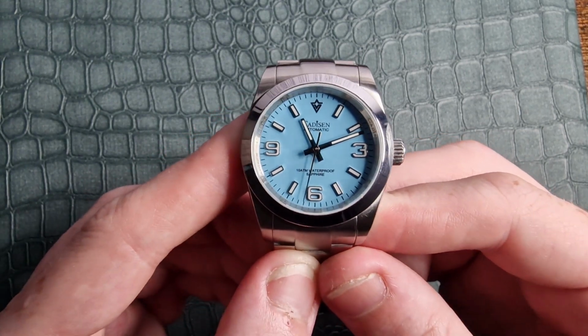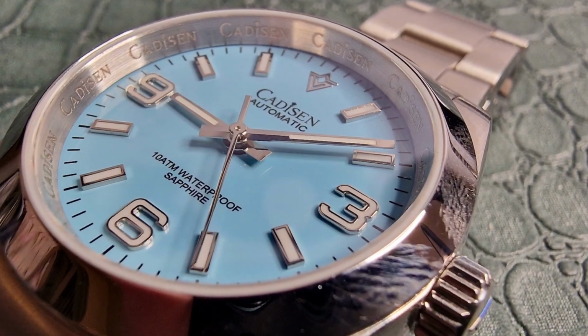As we move into the dial itself, it is really the feature piece of this watch.